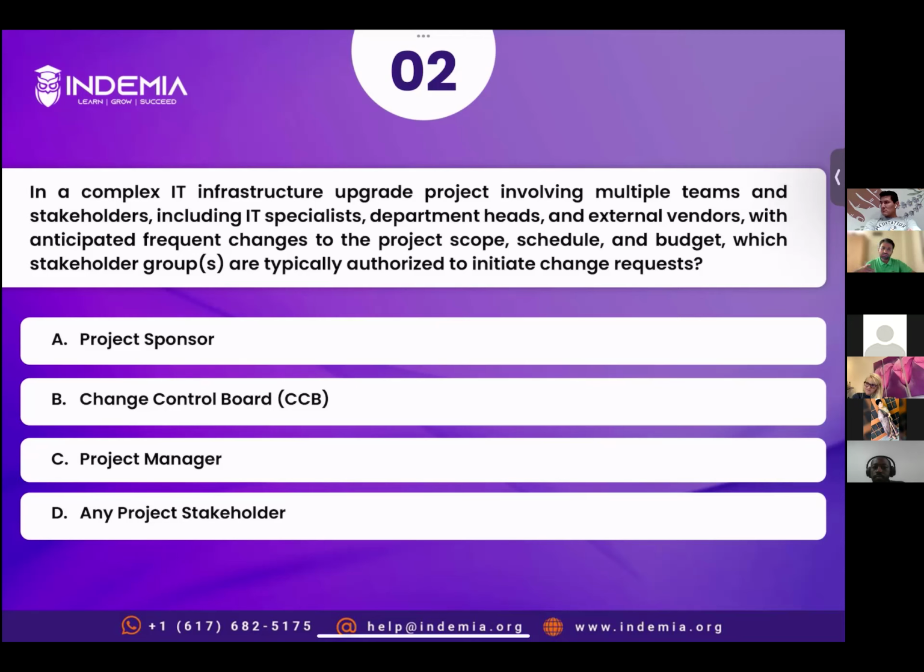But Manmeet, we're not saying authorized to approve a change request. Yeah, like initiate the change request. Yes, I understand. That's why I picked B, because that has more specific key stakeholders instead of any project stakeholder. Okay. So again, same question to you: can a customer request a change or no?